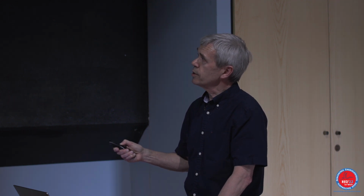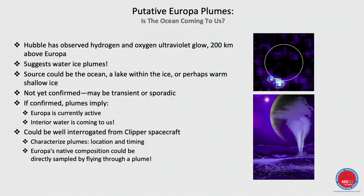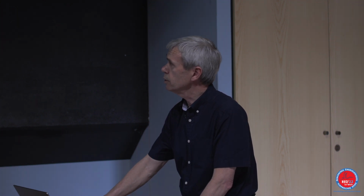There have been other observations, but there is no correlation between those observations and the orbital characteristics of Europa. So we don't know. It's definitely something different from Enceladus. If confirmed, the plumes would imply that Europa is active, and maybe that the interior water is coming to us. So future missions could analyze these plumes. But again, this is only a few observations, and people are very cautious. Just to give you an idea, the same kind of observations were made at Ceres before the Dawn mission arrived at Ceres, and it has not been confirmed by the Dawn mission. So we have to be careful about this interpretation.